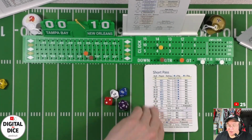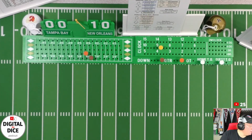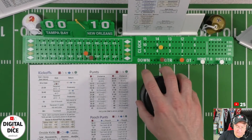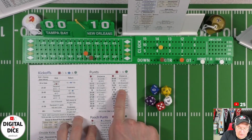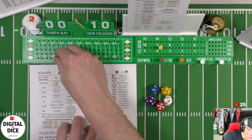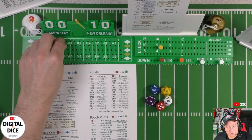So in comes Tom Blanchard. He will be kicking this one away. Let's get my kicking chart here on the punts, and here we go. So we have a 56, and that'll be 47 yards, and that'll sail out of bounds. 5, 10, 15, 20, 25, 30, 35, 40, 26, 47. That'll go out of bounds at the Buccaneer 21-yard line.